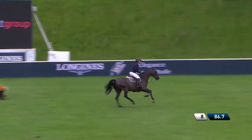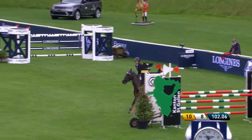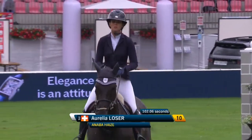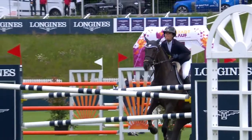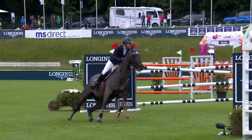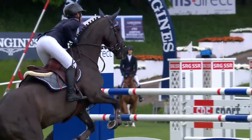Eight seconds to add to the time. It looks like being a very quick round indeed, though, without that 8 seconds. And she flies over the Longines Oxer. 102.06, I think that was. 102.06, into 10th place goes Aurelia Losa and Annabelle Hayes for Switzerland. Great shot of saving time in the air. Just got a little bit slippery, but the studs help them get round those tight corners.